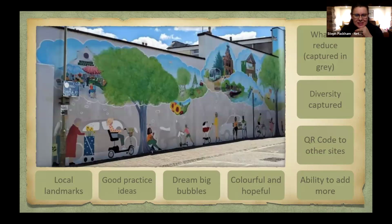The idea of this particular mural was that we wanted to create something colourful, aspirational, but at the bottom, where you see the people, we wanted to make sure that it reflected the diversity of people within Tiverton. So we have all age groups and all nationalities reflected there. And those figures at the bottom are all doing good practice things that we see people doing today, but we want more and more people to do. So scooters and buying local produce and cycling and all those amazing things that people can do, and they really do make a difference. But they're all dreaming big.